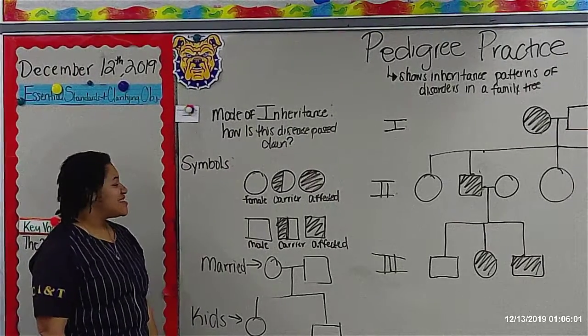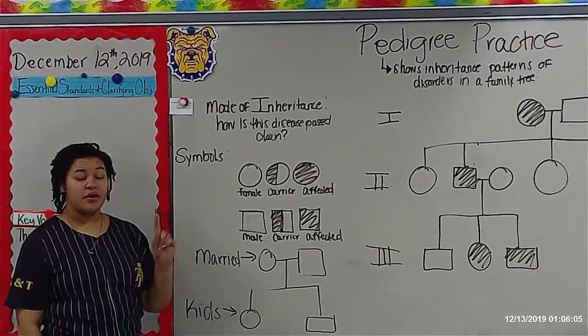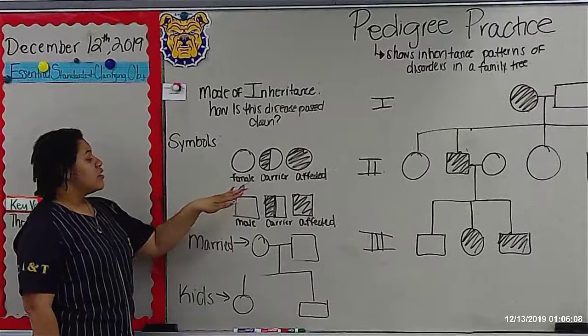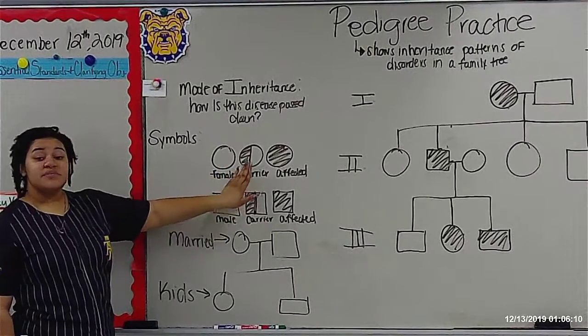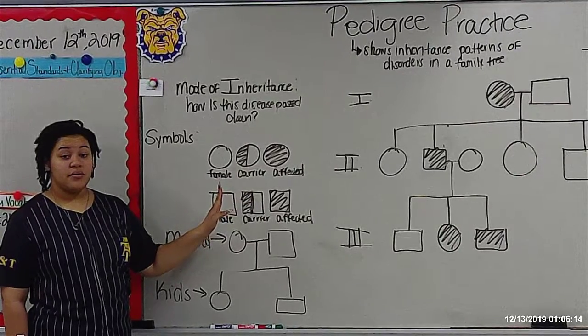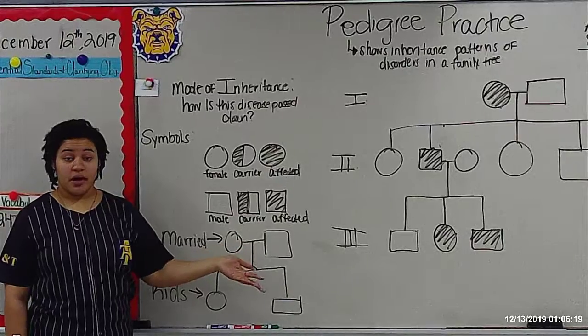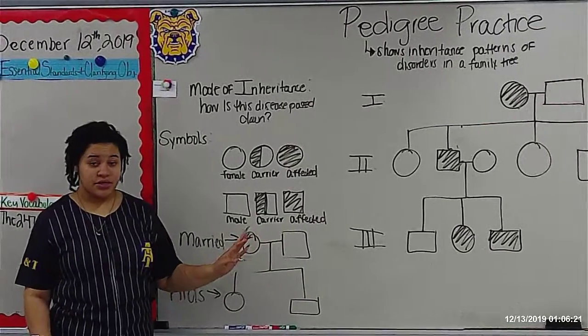Here's something I want you to be careful about and note. Sometimes carriers on a pedigree won't always be shaded in. But if you look at the kids, you'll figure out whether they're a carrier or not. So sometimes it won't be shaded in, sometimes it will. Be careful.